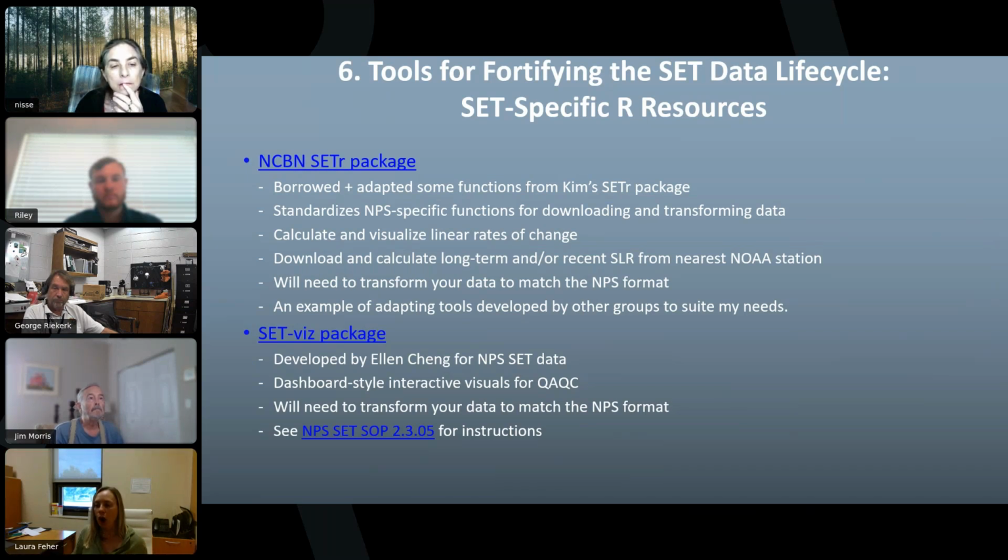And so for our package, I wanted to standardize and document some NPS specific functions that we do. I'll note that I heavily borrowed and adapted from Kim's SETr package, so some of it is a little bit repetitive and there's maybe a little bit of reinventing the wheel there, but I felt that it was important to have our own version of that package. Number one, because I wanted to use these functions as a way to document our processes, and also because I wanted to limit the amount of data transformation that folks would have to do, because I know I have some people in my NPS SET group that are not super well versed in R, and I wanted to limit the amount of data transformation that they would have to do to use it.